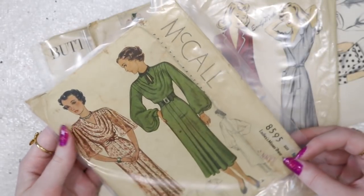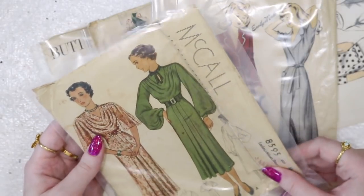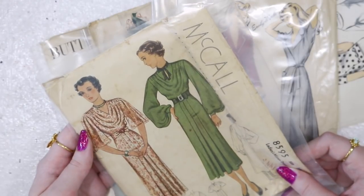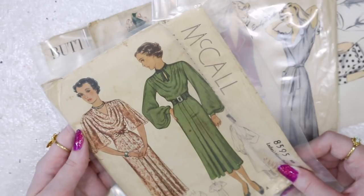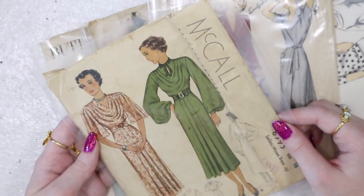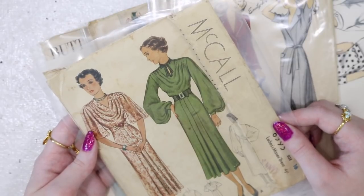Here we have some more ladies patterns. This one's in a size 16 and I'm very tempted to keep this. It is from the 1930s. You have this draped collar at the front with either a V-neck or an optional band that takes it in at the neck, and then you just have a little slit at the front. You've got this pleated or tucked skirt that is kind of draped in the front and fitted in the back.